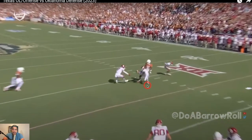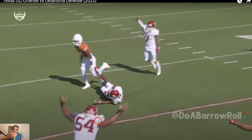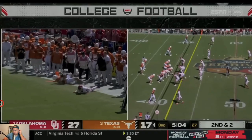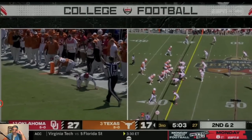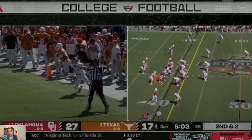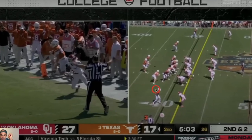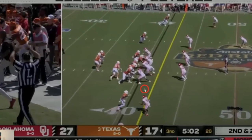So it's not like just vicious pressure that you need to give him. It's just pushing him back and not making him comfortable. The one thing Oklahoma really struggled with in this game last year was just keeping a hard edge, right? Whether it was in the pass game, there was a lot of instances where Ewers was just able to roll out and just have all day to loft the ball for a deep completion.